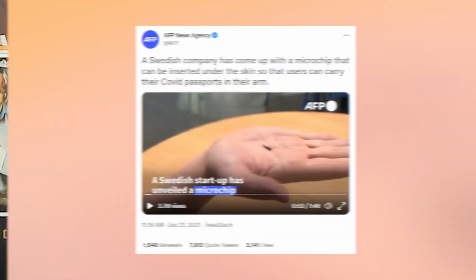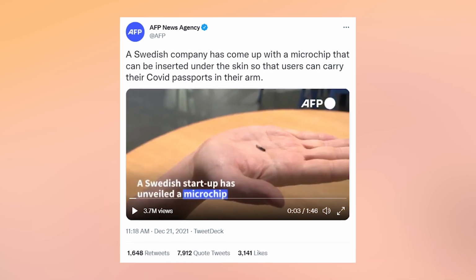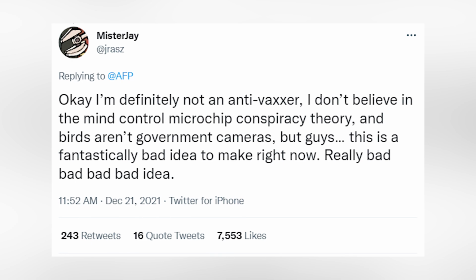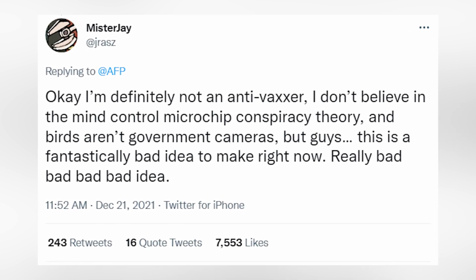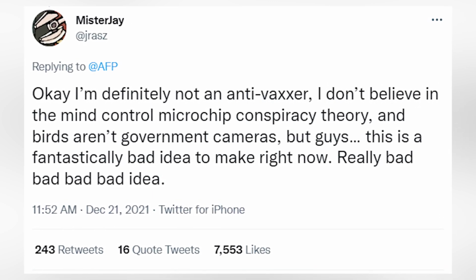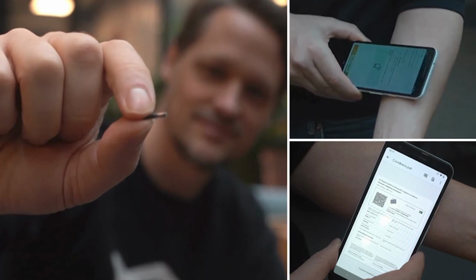AFP news agency was the first to report on the new technology and tweeted, "A Swedish company has come up with a microchip that can be inserted under the skin so that users can carry their COVID passports in their arm." Yeah, this should definitely go over well with the internet. First comment on that tweet was, "Okay, I'm definitely not an anti-vaxxer, I don't believe in the mind control microchip conspiracy theory, and birds aren't government cameras, but guys, this is a fantastically bad idea to make right now. Really bad idea."